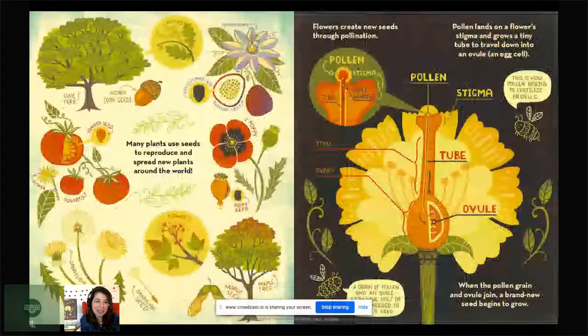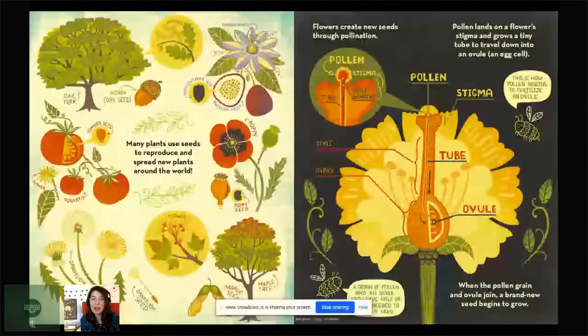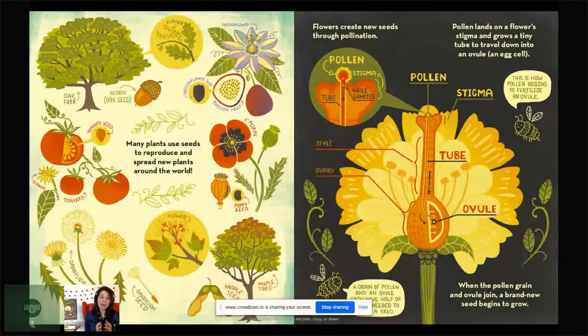Many plants use seeds to reproduce and spread new plants around the world. Flowers create new seeds through pollination. Pollen lands on a flower stigma and grows a tiny tube to travel down into an ovule, an egg cell. This is how pollen begins to fertilize an ovule. When the pollen grain and the ovule join, a brand new seed begins to grow. A grain of pollen and an ovule each have half of what's needed to make a new seed.